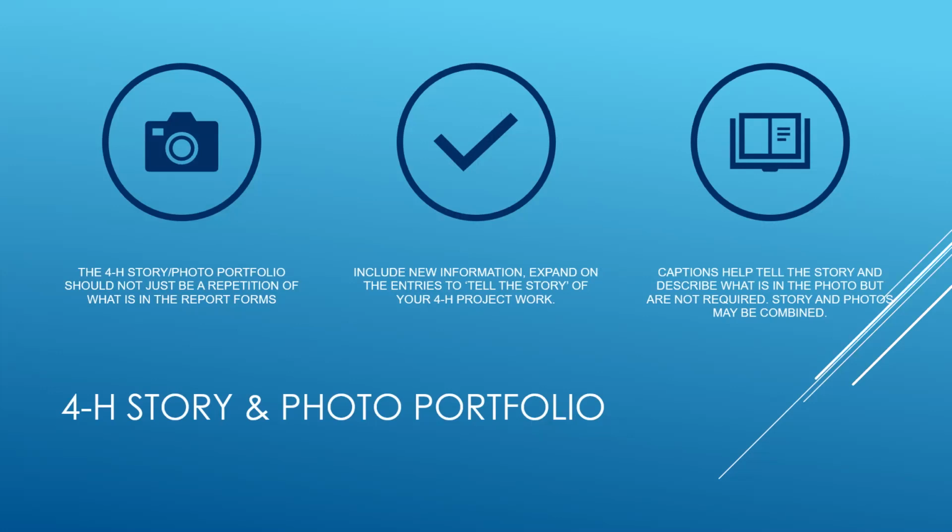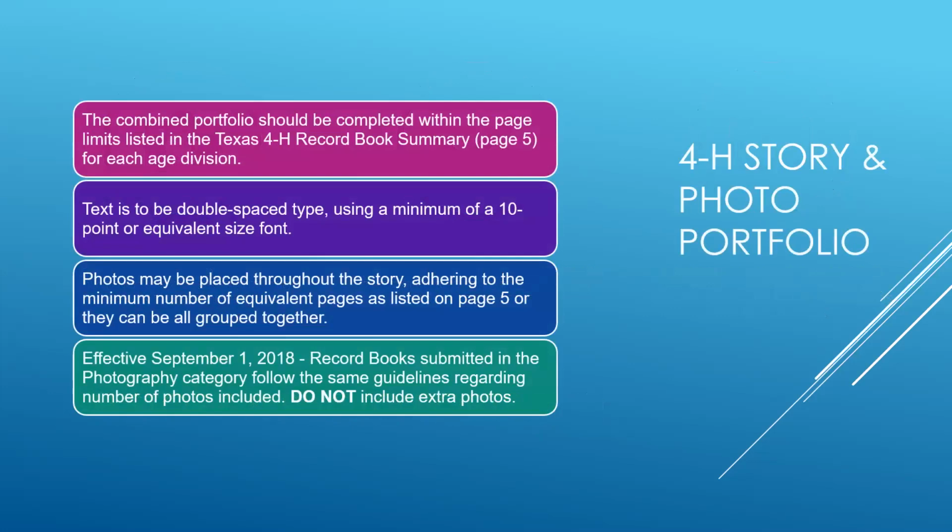And then after the story, which is going to be a couple of pages, you're going to have your report forms. So this particular slide just breaks down what the guidelines are. Text is double space, minimum 10-point font. And like I said, you find out how many pages you're limited to based on the book summary page, and then the photos are placed throughout the story.